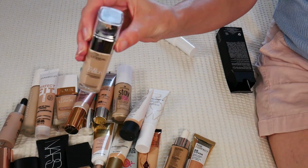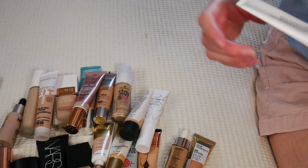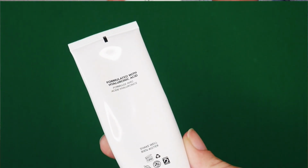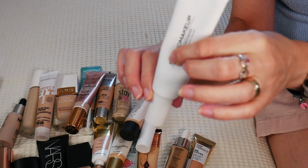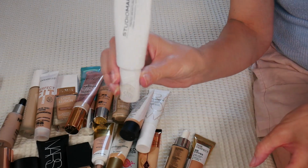I'm going to keep, as I mentioned, this one from L'Oreal, True Match, the original one. The Studio Makeup Tinted Moisturizer. I got this in BoxyCharm. It's supposed to have 42 milliliters and I only used it once. So can you believe that here there are 40 milliliters? Because for me it's hard to believe.